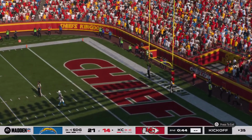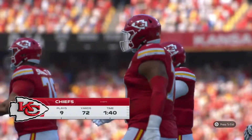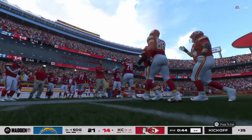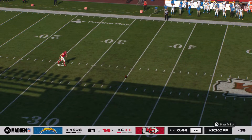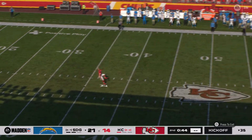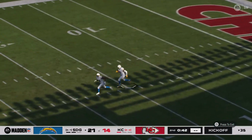It's up and good. This becomes a 21-14 ball game now. So that drive consumes 9 plays all told, and it's capped off with a Kansas City touchdown. Now after the touchdown, here's Butker on to kick it away.